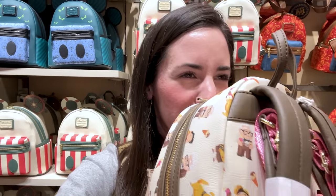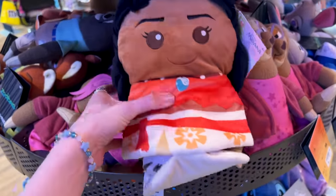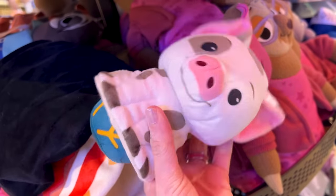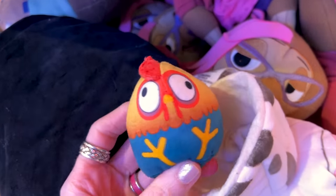Something sweet. For $35, they have a nesting doll of Moana. Let's see what's inside. Let's open it up. It's usually pulled together by Velcro. Okay, we have Pua. And can we guess who this is? Oh my gosh, look at Hei Hei.